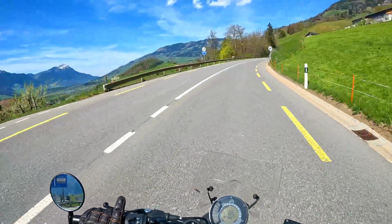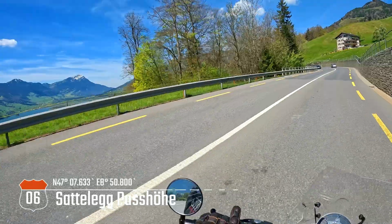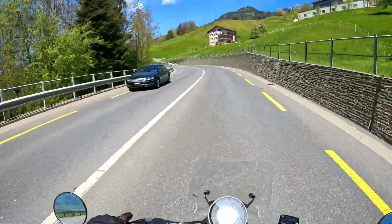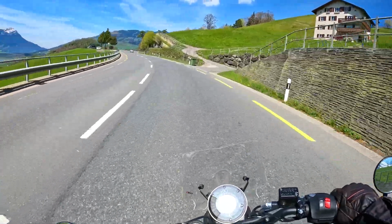As you can see, we're already ascending, and on our left, I don't know if you were able to see it, we have the Egelsee, or fourth lake of today's ride.